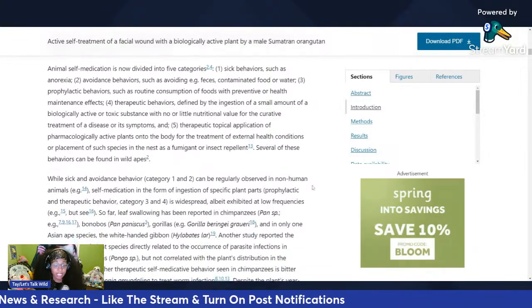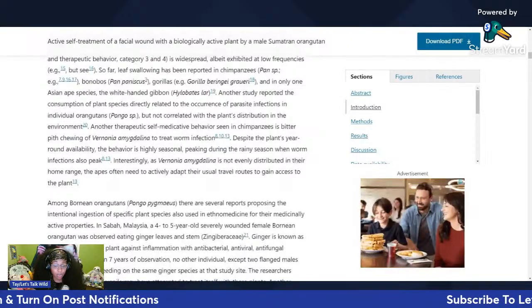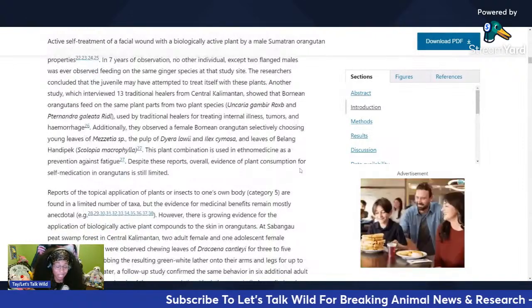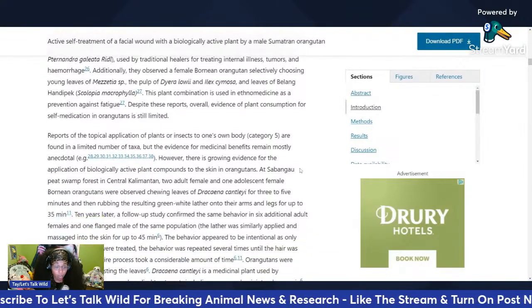Okay, so they have category one, two, and all of that stuff, but we're going to jump down to category five, because that's what we're focused on. We're focused on the topical application of things to heal wounds and self-medicate.